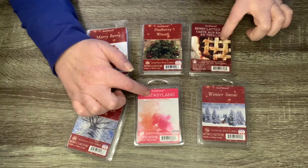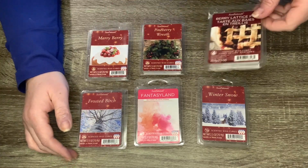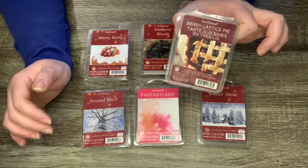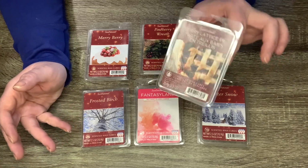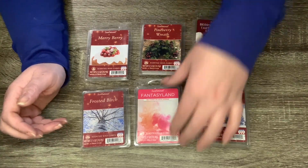Now the other 2, which are not part of the winter collection. This one here, I think you can get in Canada as well. This is Berry Lattice Pie. This fell flat for me. It was very synthetic, almost Play-Doh with a little hint of something in it. There was not a whole lot in this that I really enjoyed. I would definitely pass on that one.